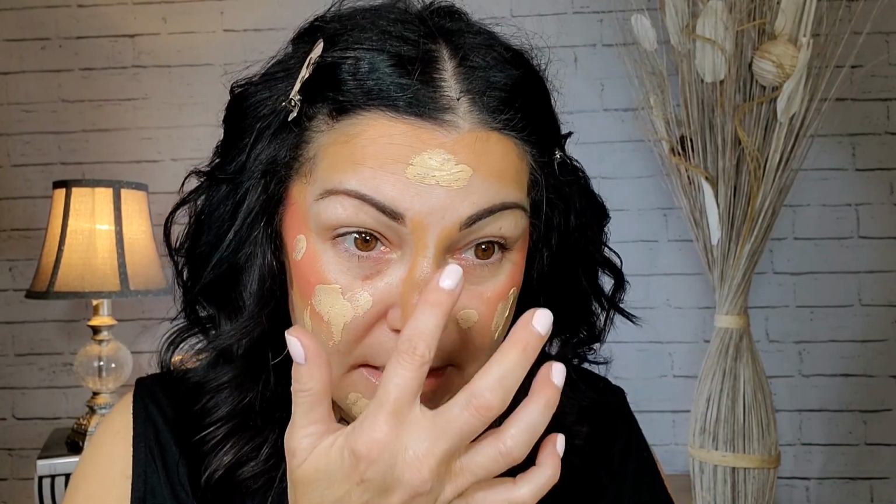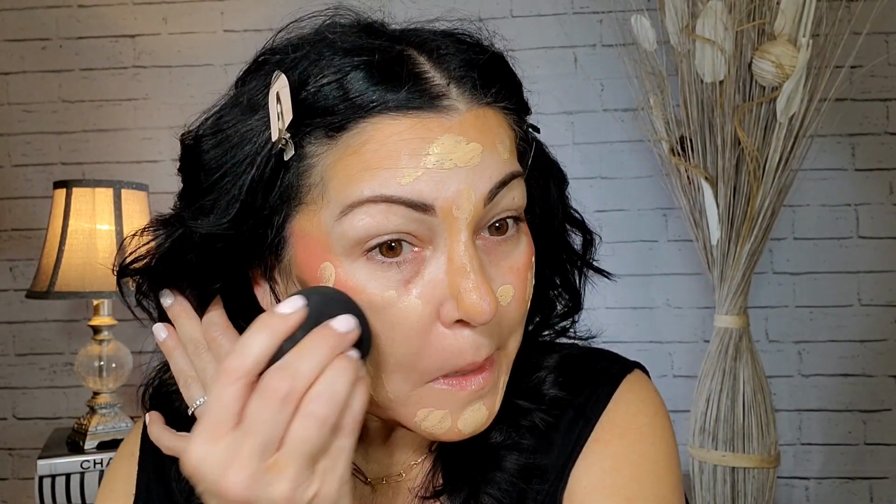I don't know what this is going to do, you guys. And hope to God this hasn't all dried down too much. I'm going to take my very damp sponge and I'm going to spray it with my setting spray. Like I said, I think it did dry down a little bit. This will help with that. And I'm just going to go in and start blending.